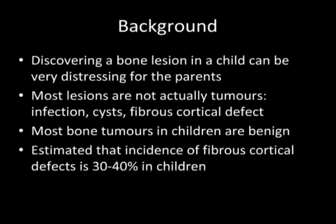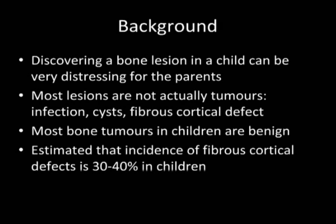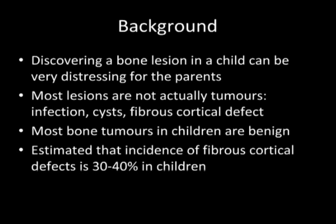Discovering a benign bone lesion, or a bone lesion in a child, can be very distressing for the parents. And we as doctors need to have a lot of confidence in what we're dealing with, and also a lot of care and interest in it, because parents can be very uncertain about what's going on, and whether this is a cancer or something to worry about, particularly when it's an incidental finding.